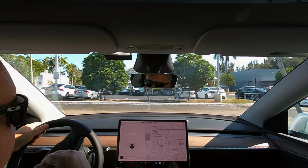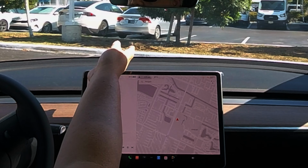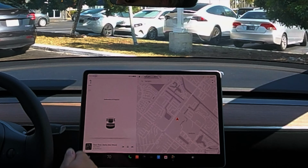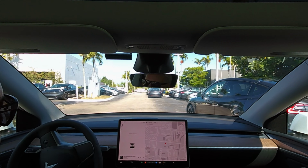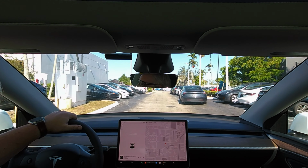All right, get used to this regen. In the meantime, check out Iggy the Iguana. It's a big sucker. I don't know if I like this thing.